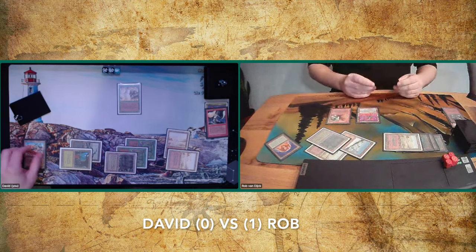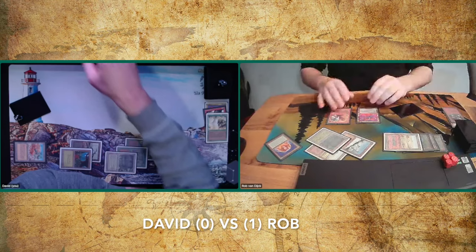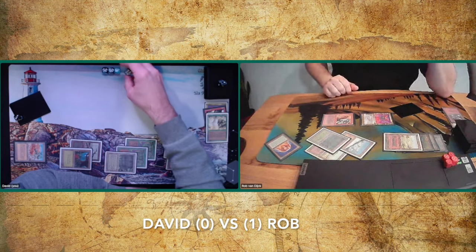The question is, should he do that? He is going to do that. He's going to eat it up. He's going to go back up to 19. He's going to take 4. So he's going to end up on 15, I believe, if I'm not mistaken.